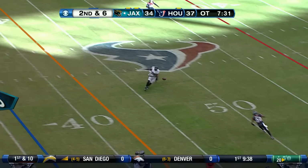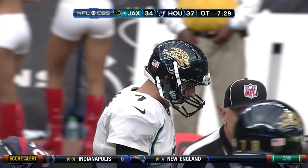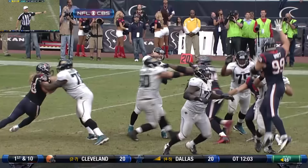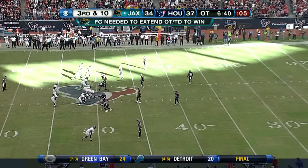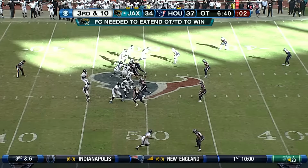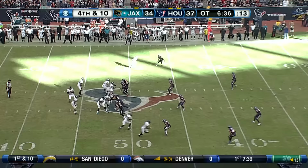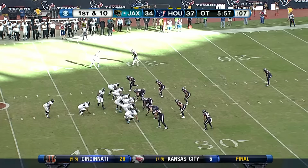Henny with time, gets rid of it. Incomplete. In and out of the hands of Mercedes Lewis. And there's a flag in the backfield. Against the quarterback, defense, number 94. It's a 15-yard penalty. To extend the overtime period. Henny. Batted away again. And almost intercepted. That'll bring up fourth down. Now it's fourth and 10. They have to get it close to the 38 for a first down. That's caught. And a first down from the Houston 34.